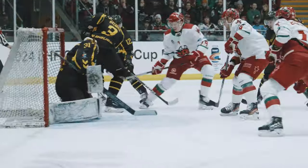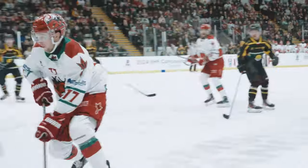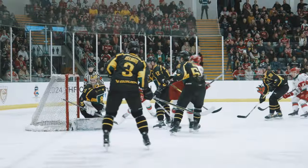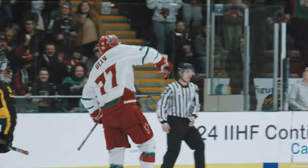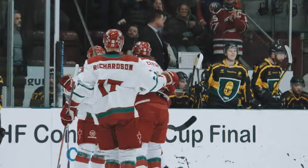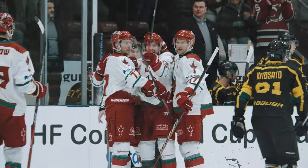But between the two sides on the ice, the Devils were the ones to make the most of the noise as Cole Yuli broke the deadlock with a slick backhand. Yuli scores! Pressure, pressure, pressure from the Cardiff Devils, and it finally tells. Cole Yuli returns, and he scores.